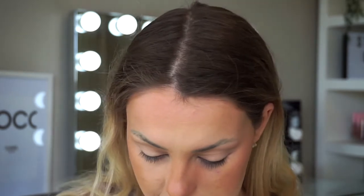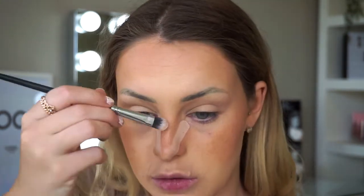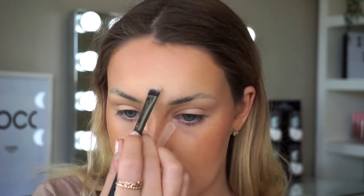Alright, and then with a concealer brush, another M442, I'm just going to be taking my NARS Paint Pot Concealer. This is Light to Vanilla. And I'm just going to carve my nose. So it's a snatched little nose. And then just a little down the middle, so it's like a contour actual shape. And then I'm going to do a little bit on my forehead.